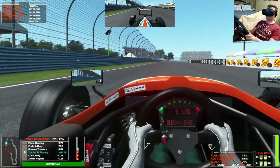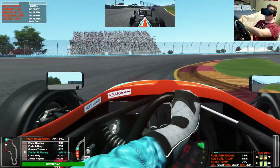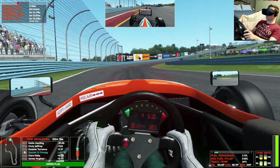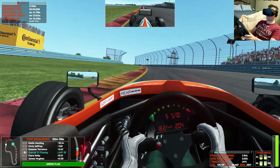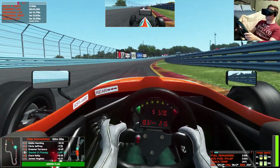The gap to Torrance ahead is now 5.0 seconds. The gap to Kelly behind is now 0.11. You are clear on the left. You've just done a 114.72. Yeah, there's nothing left in it now. Get my elbows out. And hold on to 5th.